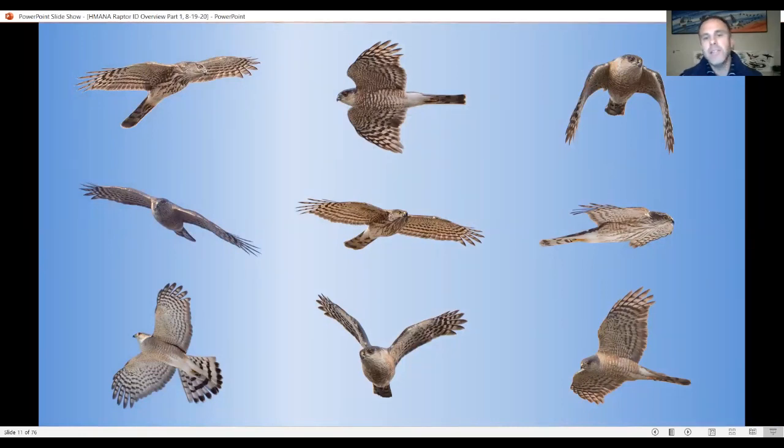Now, I'll get to see your answers a little later, but this is actually a trick question, and this is something that I always share with people. This is 100% the same species. It's a sharp-shinned hawk, 100% across the chart.